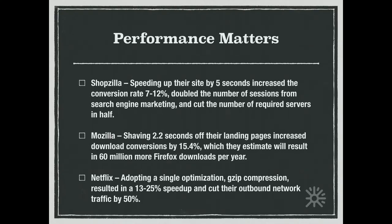I won't go into reading all of them, but to me the big one that calls out is Netflix, as an example where by tweaking a single optimization, they were able to cut their outbound network traffic in half. And if you can imagine what Netflix as a company pays for outbound bandwidth, you can imagine how much money that single tweak managed to save them. So think about some of these optimizations and the difference that they could make to your business, whether it's in hosting, as well as some other things that we're going to talk about.